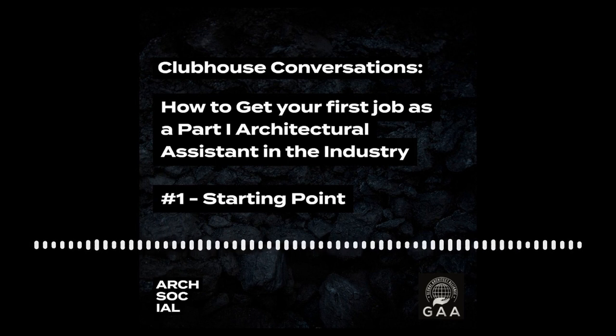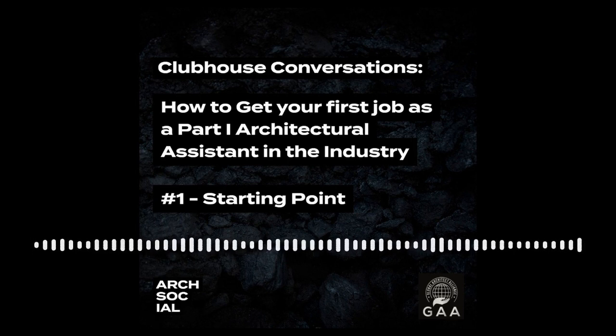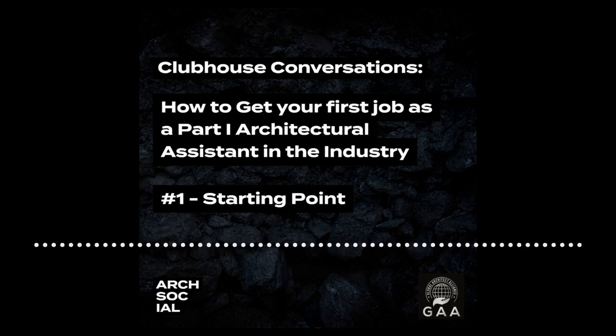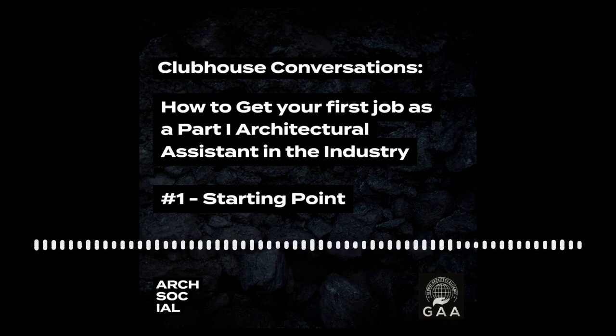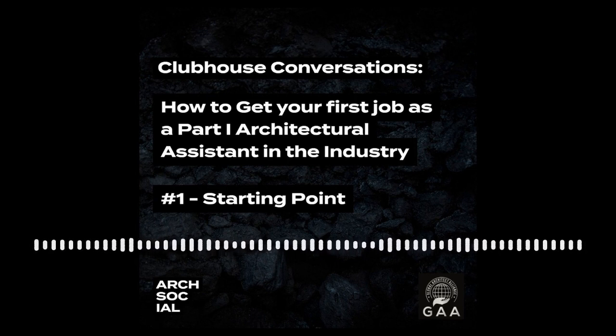And if you're a part 1 architectural assistant, you need to apply to companies directly, because recruiters don't really recruit for part 1s. So that stops that. You've got to be your own recruitment consultant. You've got to take it into your own hands and make sure you are the person that convinces the employer. You've got to get in front of them. So as much as it is important to design that CV and portfolio, you have to really think about delivering and getting in front of people.